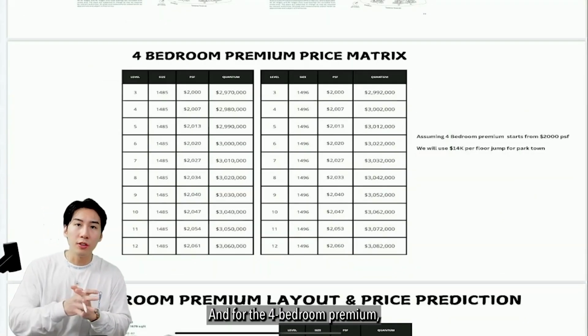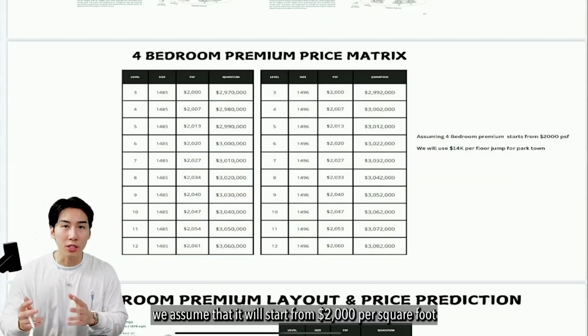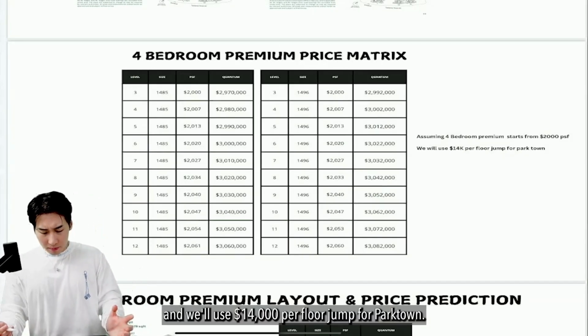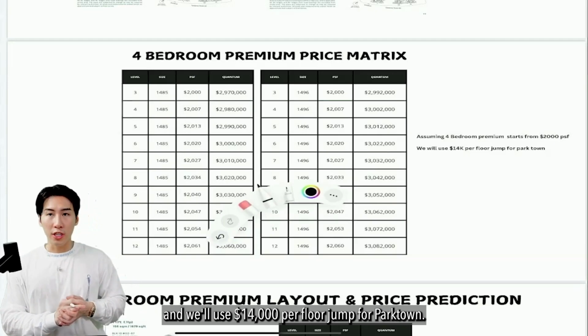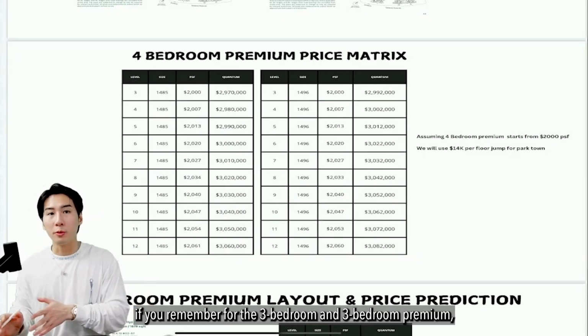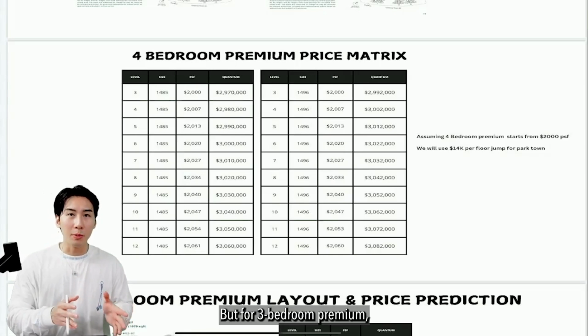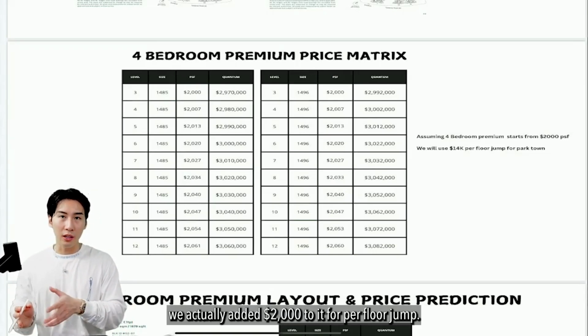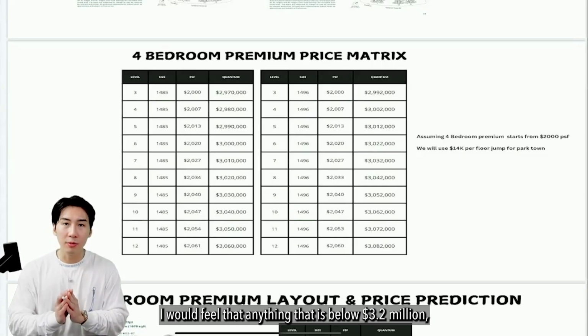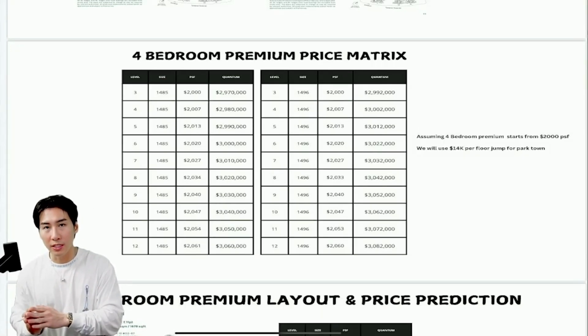For the 4-bedroom premium, we assume that it will start from $2,000 per square foot, and we will use 14,000 per floor jump for Parktown, because just now, if you remember, for the 3-bedroom and 3-bedroom premium, the 3-bedroom is 8K, but for 3-bedroom premium, we added 2K to it for the per floor jump. For the 4-bedroom premium, I feel that anything below 3.2 million, you can still consider.